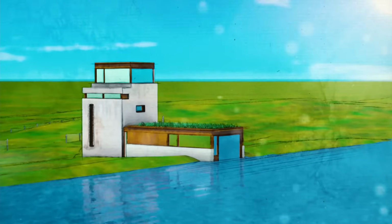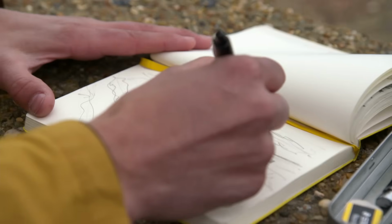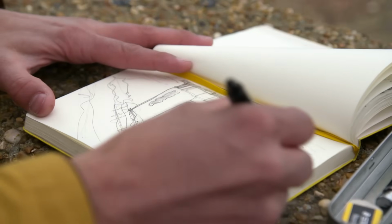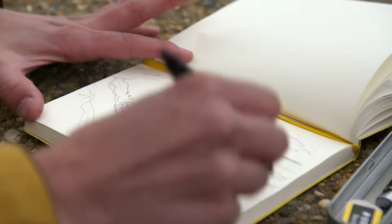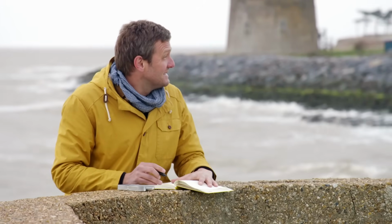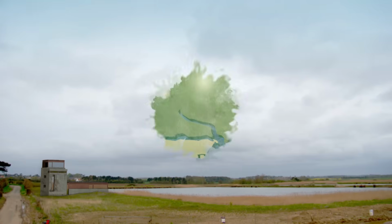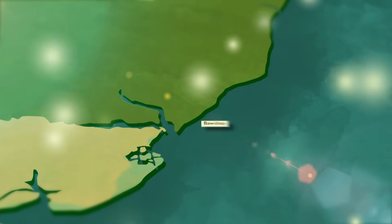I think it would be a pretty amazing, dramatic house, a sort of little summing up of what makes this coast so interesting. And I think that would be a nice place to spend your time. From my modern take on an old building, the person I'm going to meet next has also put a contemporary spin on a traditional design.